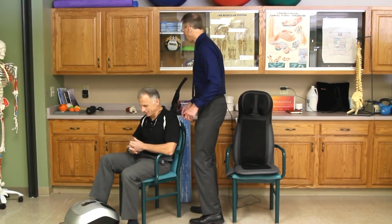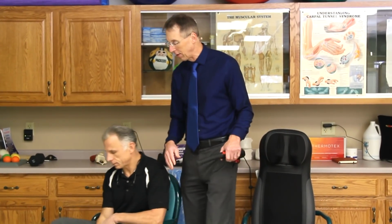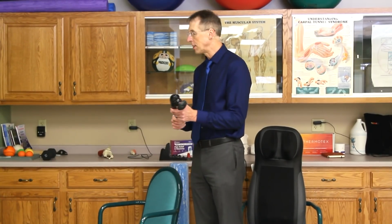Okay, let's go to the third thing. Now we've got the back covered, we've got the neck covered, Brad, and we've got the foot covered. So now if we're going to do the extremities, we're always big fans of the Pure Wave. I actually like the CM5. The CM7 vibrates on both sides. I just don't think that's needed.